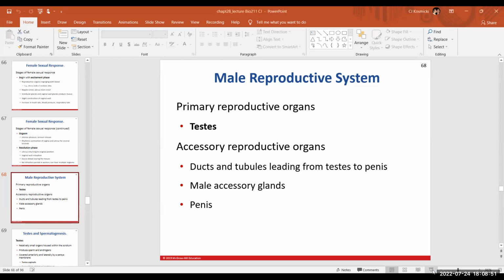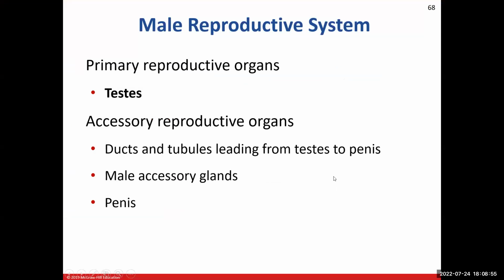It's Dr. Kaz, and I am going to be discussing the male reproductive system today. So we just wrapped up with the female reproductive system, and so now we have to talk about the other half, and that's the male reproductive system. So a couple things that we're going to go over.